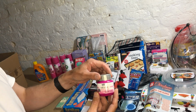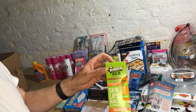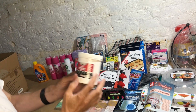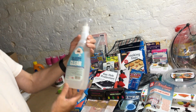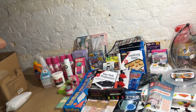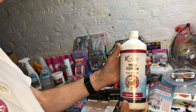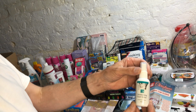Got nail polish remover. Got a skin, lip, nail, and cutters. Wonder Balm. Probably got some makeup in there. So you got a VivaMK hob cleaner. Got some VivaMK Sleepy Clean. We got some VivaMK cat and dog repellent. So we got some Clean Easy Mop and Shine. It's got a deodorant foot spray.